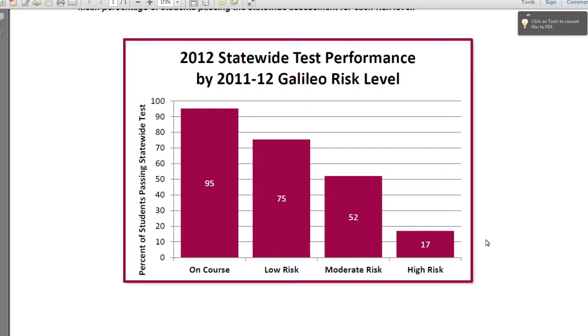And I'll tell you that the 2012-13 data is coming out any day now. And this is pretty typical with what we observe almost every year in terms of this.